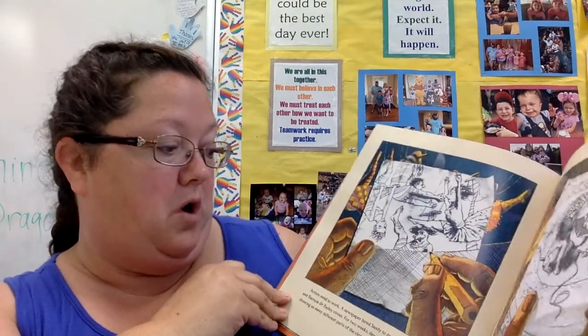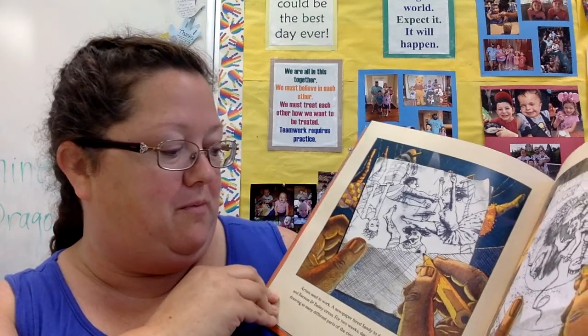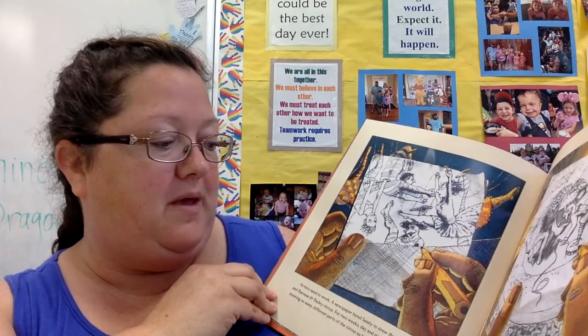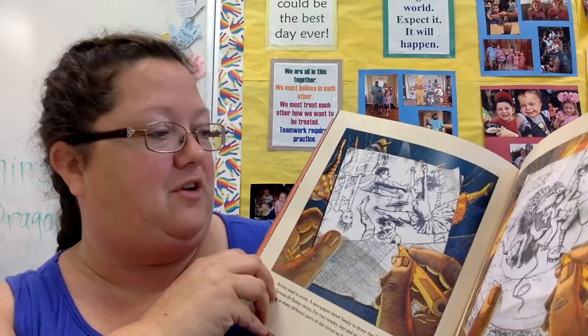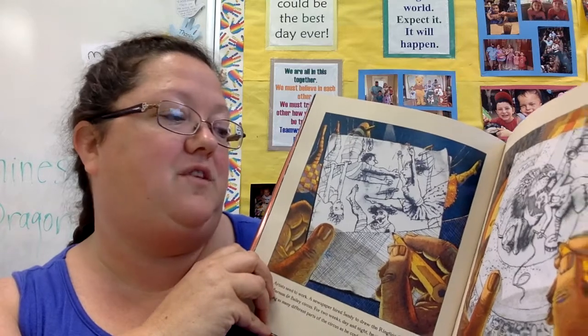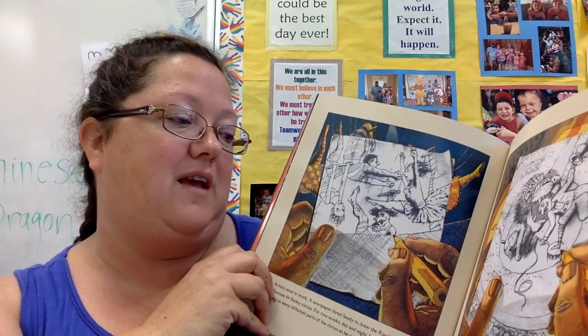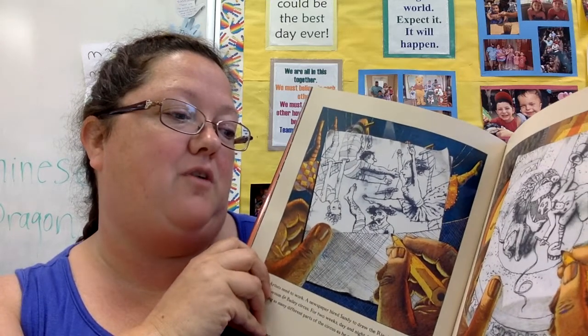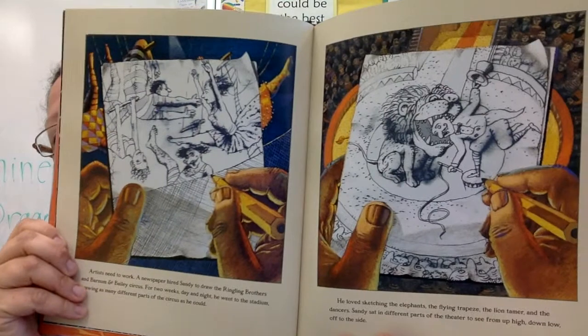Artists need to work. A newspaper hired Sandy to draw the Ringling Brothers and Barnum and Bailey Circus. For 2 weeks, day and night, he went to the station, drawing as many parts of the circus as he could. He loved sketching the elephants, the flying trapeze, the lion tamer, and the dancers. Sandy sat in different parts of the theater to see from up high, down low, off to the side.